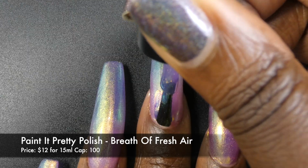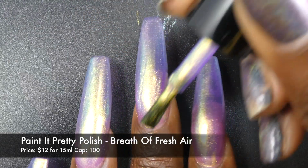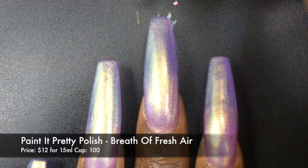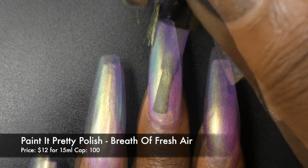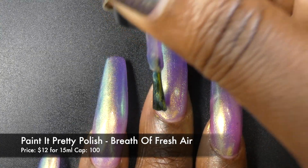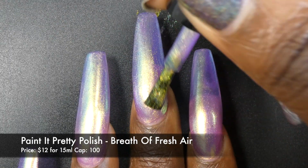This polish was mind-blowingly beautiful in person. So great formula, didn't feel overly thick or thin, no application issues. The shimmer also does not show any brush strokes, and I was seeing all of the described colors in person. This polish is so beautiful. Like, I cannot stress enough how pretty this polish is.